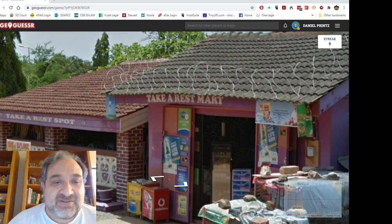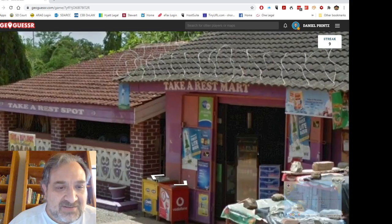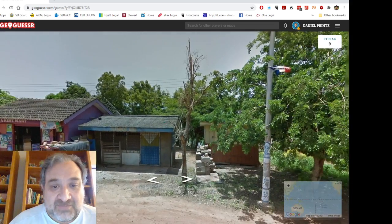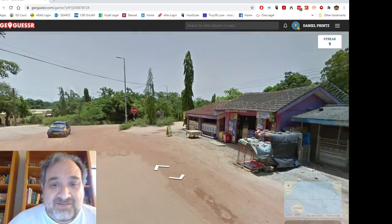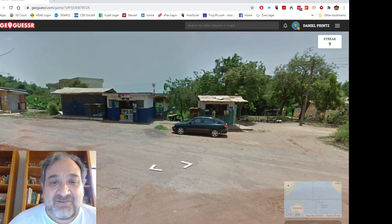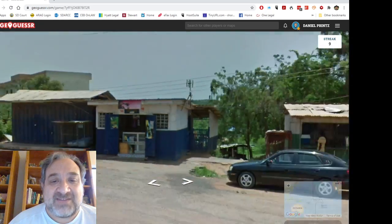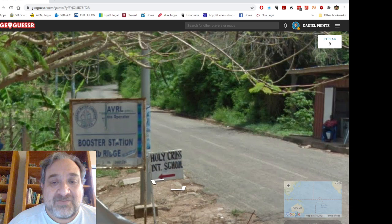Take a Rest Mart. Take a Rest spot. Now, you buy things at the Take a Rest Mart and you take them to the Take a Rest spot. And then I assume you just take a rest because they're telling you to do so. It's right there in the title. You have to. If you buy something at the Take a Rest Mart and you don't use it at the Take a Rest spot, what are you doing?